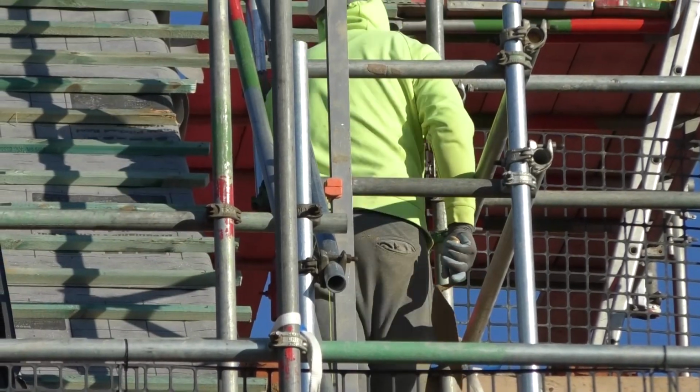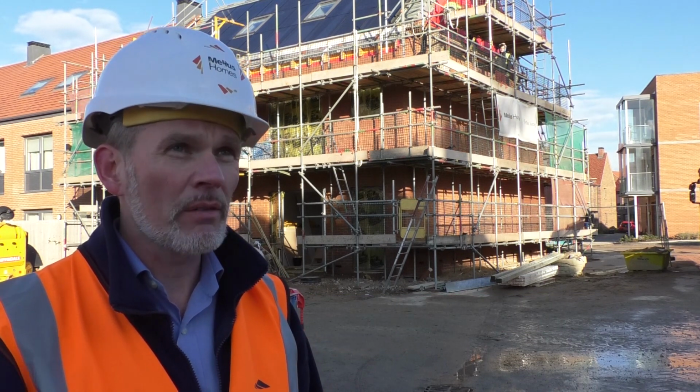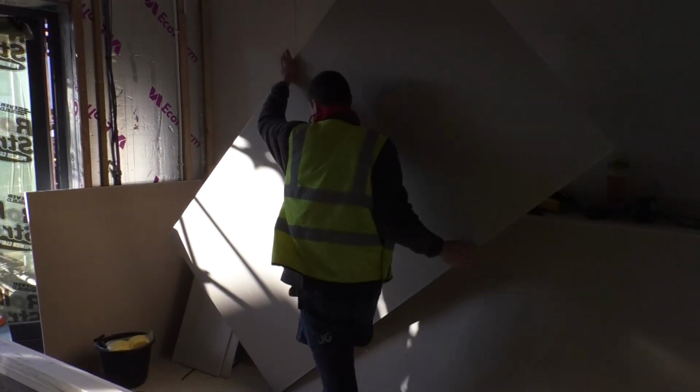But the houses aren't quite what you'd expect. So these homes are built very differently to traditional homes, with much of the work being done off-site in factory conditions, and that allows us to achieve much higher levels of quality, much higher degrees of certainty with the way that the pieces of the home come together and are assembled on site.